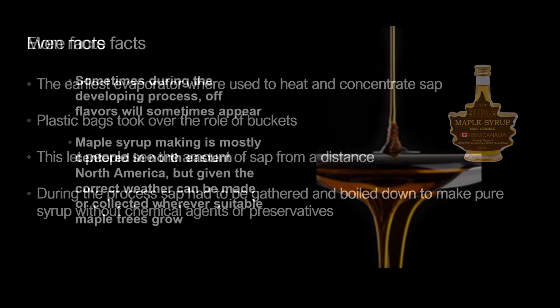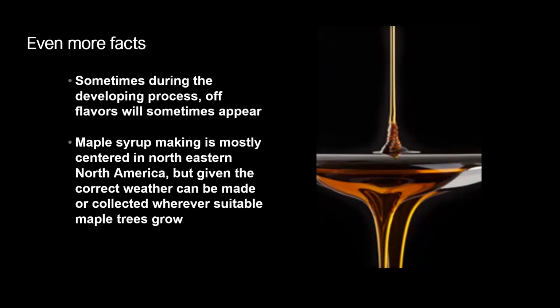Even more facts. Sometimes during the developing process, off flavors will appear. Maple syrup making is mostly centered in northeastern North America, but given the correct weather can be made or collected wherever suitable maple trees grow.